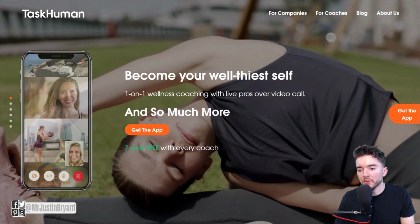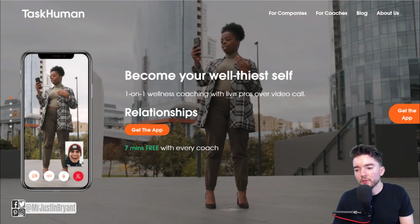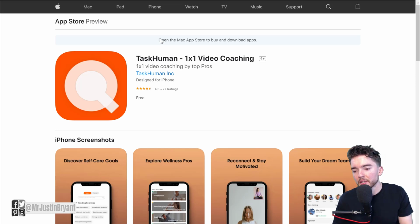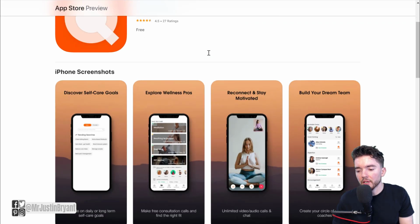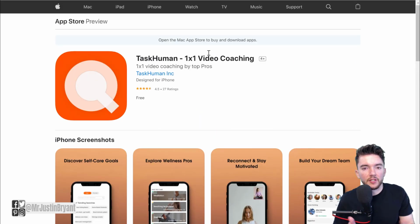So TaskHuman.com pays on average around $26.53 per hour and up to $50 or so per hour. So if you look up the app on the Apple App Store or the Google Play Store, you'll notice that it's a 1v1 video coaching app where it has to do with all sorts of different ways to improve your fitness and your psychology. And so if you're someone who's very passionate about one of those things or has some sort of background in that, like you're a personal trainer or a psychologist or something, this would be a great way to use your Instagram profile to get paid $26 to $50 per hour to coach people.